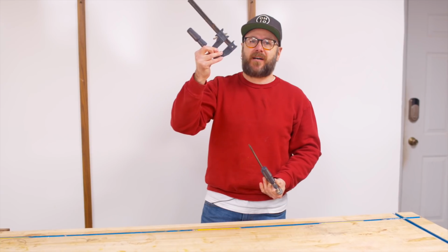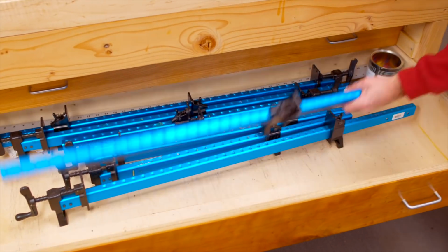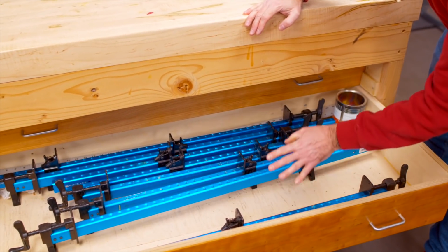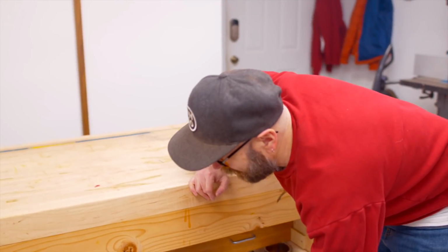This is like $3, and I use these nonstop. These aluminum bar clamps. These are my favorite as far as the bigger clamps. They're really easy to use, and just, yeah, they're my favorite. Don't have anything else to say but that.